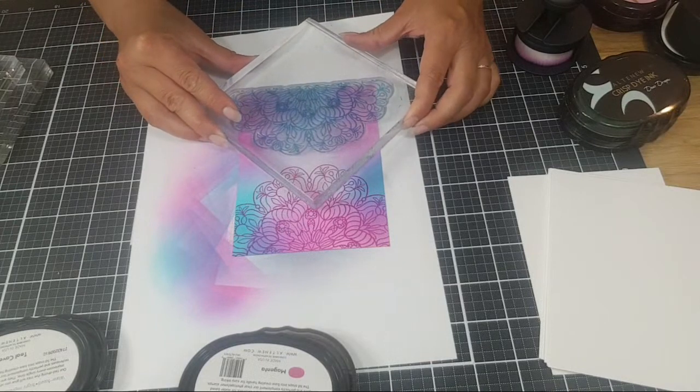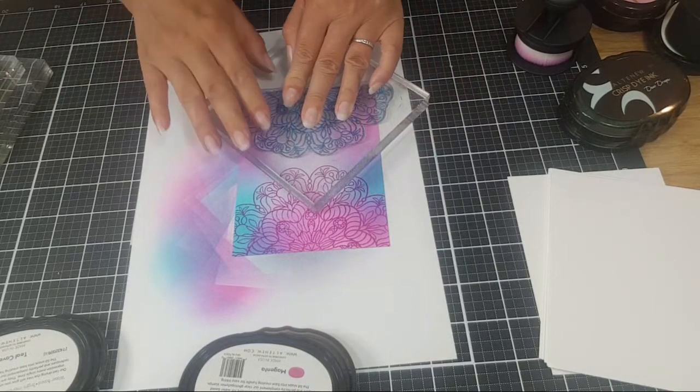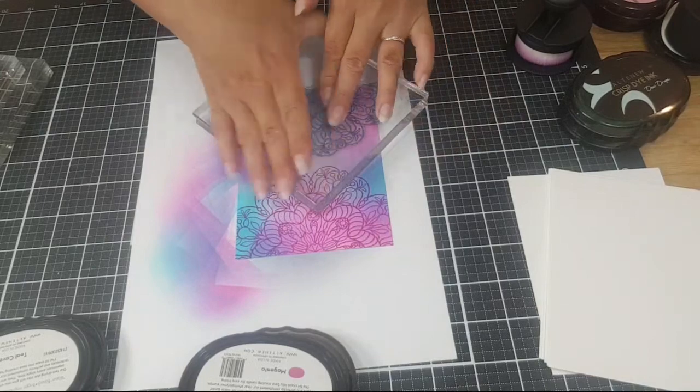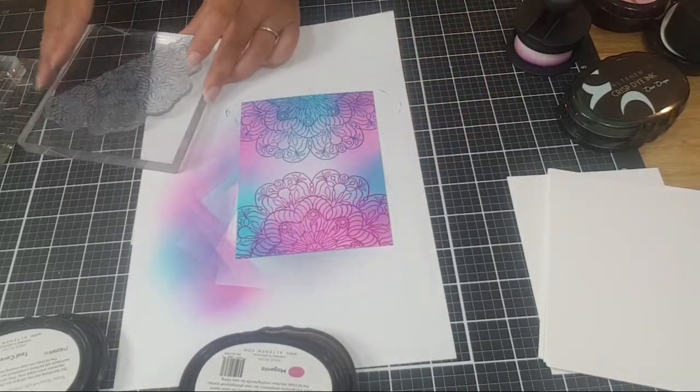So this one is the teal cave, and I'm going to pop him up there. Oops, I did lift that a little bit, so hopefully we've stamped it okay. But, oh, there we go.